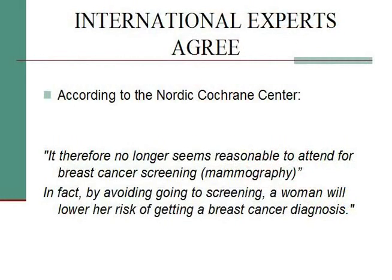Finally, the Nordic Cochrane Center, you should understand, in Norway, the Nordic Cochrane Center does more research on breast disease than anywhere else in the world. And normally, as Dr. Warner and I were talking about earlier, they don't take a position. They're pretty much just laying information out there. And they said it therefore no longer seems reasonable to attend for breast cancer screening. They were talking about mammography. They went on the next page to say, in fact, by avoiding going to a screening, a woman will lower her risk of getting a breast cancer diagnosis. So in this country, we're doing mammograms. Why?